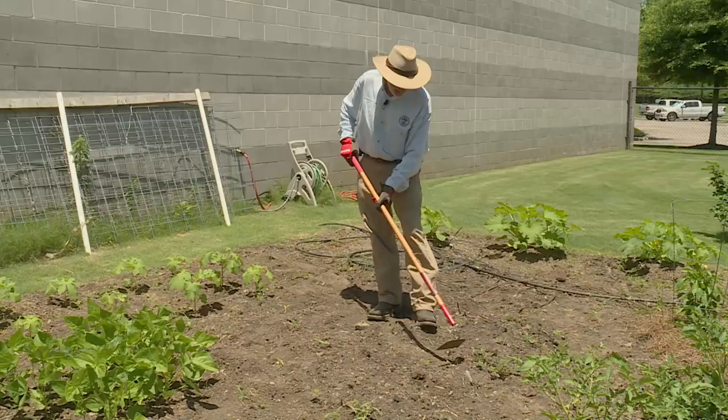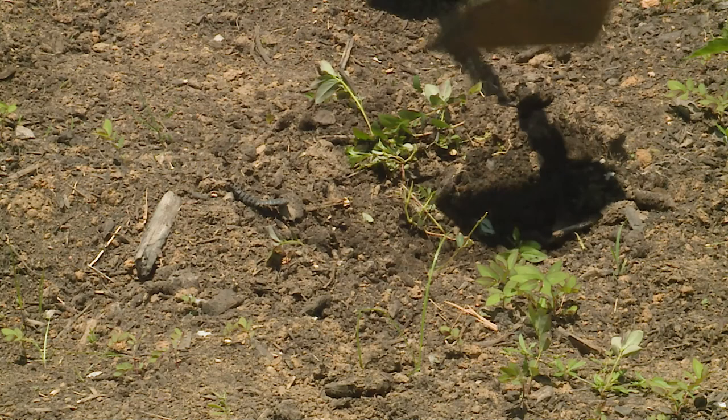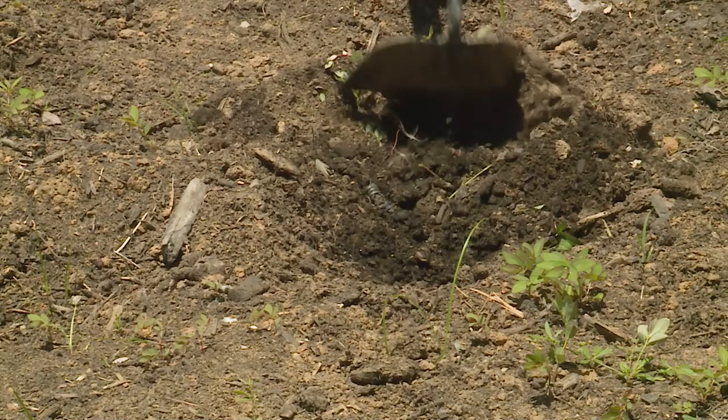That is not the way to do it. That weed, even that is not the way to do it. That weed will survive. It will come back strong. May have to use the corner of the hoe, may have to do a little bit more work, but get that root out. Right there it is, and he'll die.